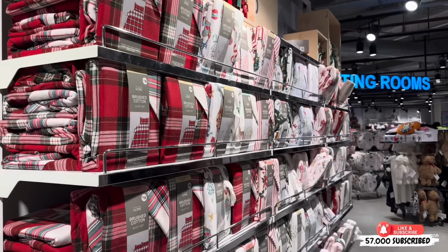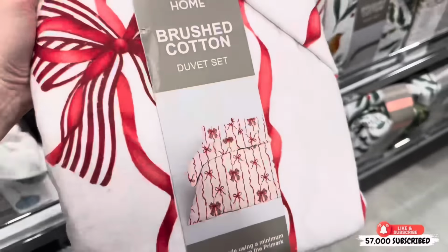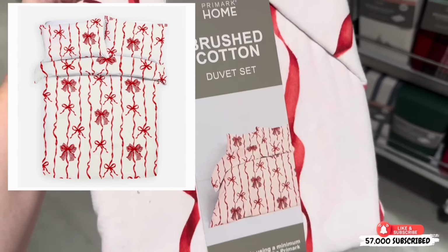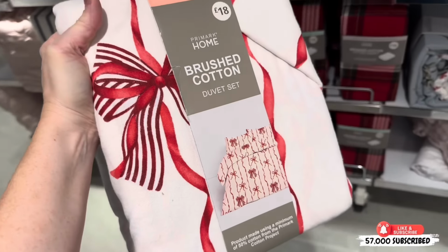They have a vast collection of Christmas bedding this year, and I particularly like this brushed cotton set. Now, I'm not usually a fan of brushed cotton. I tend to get too hot, but I know a lot of people love it. Let me know in the comments if you're a brushed cotton fan. This one was really lovely. I love the pattern and the style.